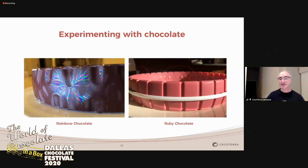And let's talk about Ruby. You've probably heard about it. I don't know if you've tasted it. So what is Ruby chocolate? It's the newest kind of chocolate, is how it's marketed. So what is it? Well, it's a lot like a white chocolate in terms of ingredients, except it has a little bit of cocoa nib, a bean, that's actually put back into it.